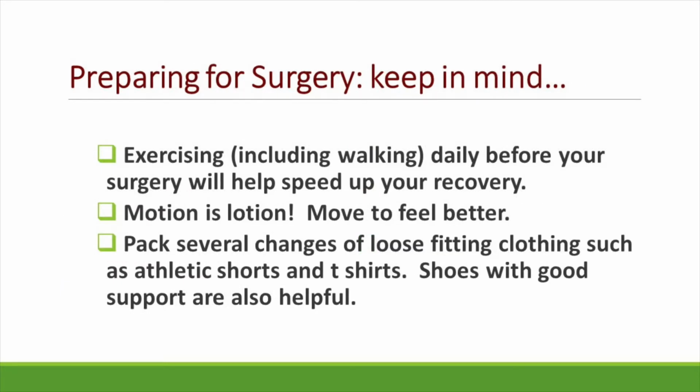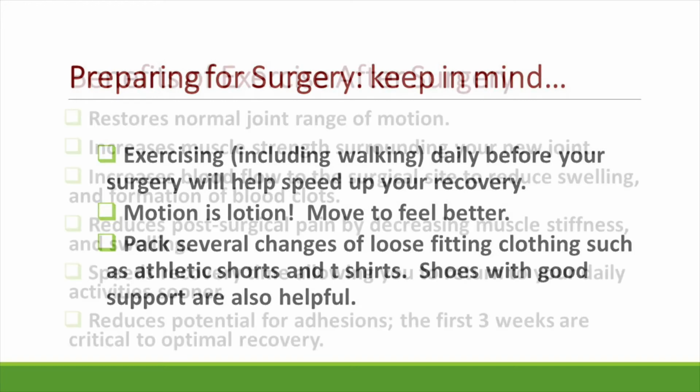As you prepare for surgery, also keep in mind that exercising, including walking daily before your surgery, will help speed up your recovery. Motion is lotion, so we want you to move to feel better. Make sure as you pack for your trip here to the hospital that you have nice loose-fitting clothing such as athletic shorts and t-shirts, and shoes with good support are helpful that have closed heel areas.